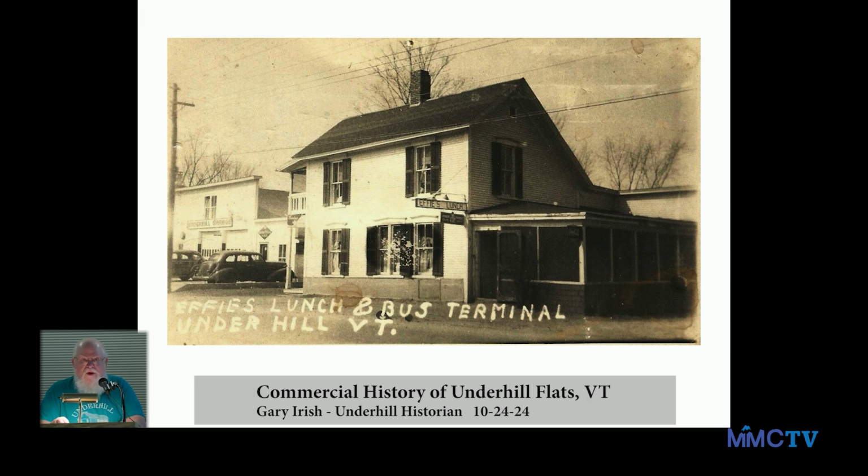Well, Effie was a daughter of one of the Terrells. She was Effie Terrells. She married Charlie Reynolds, and by the 1920s, she was running the Underhill Millinery Parlors in here, one of the millinery shops for the ladies. Her husband, Charlie, was a tailor, and so in the back of the house, he had his tailor shop.